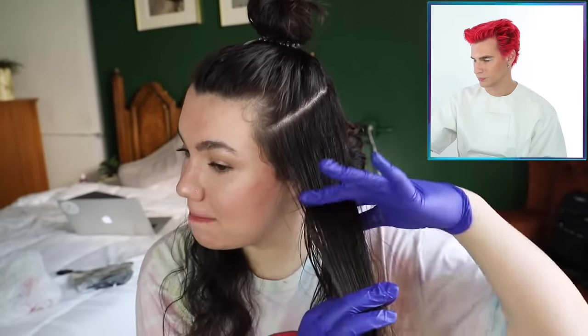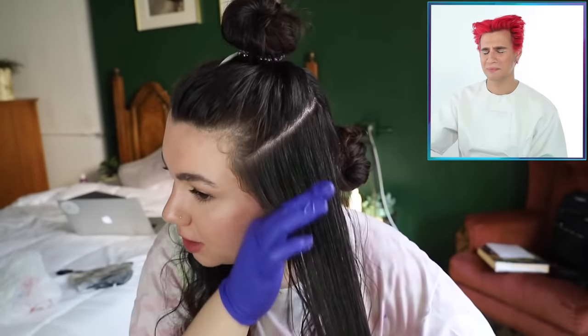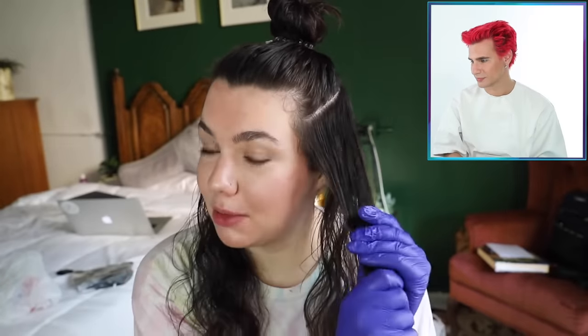Start on the midsection of my hair, not my roots, because your roots process faster. Blend it up to about here and all the way down using a brush, and then I'll really rub it in with my gloved hands. I'm leaving this on for the full processing time and then put the bleach on my roots.